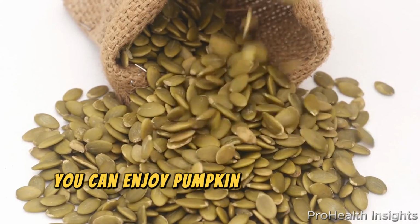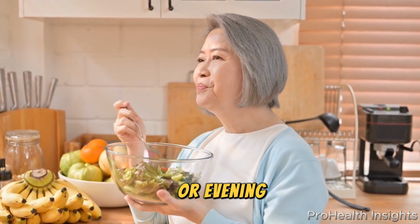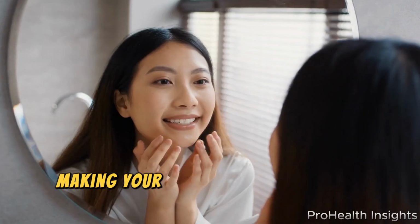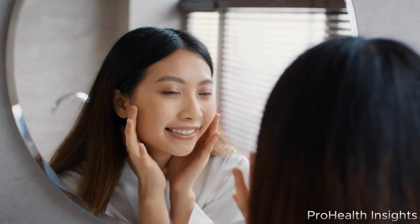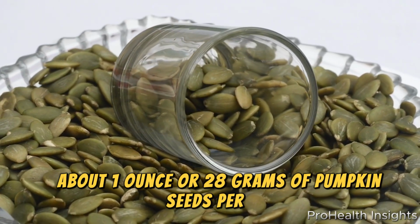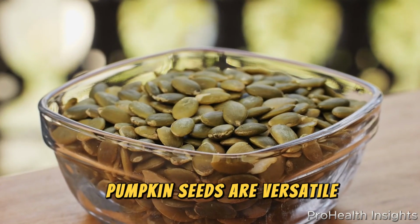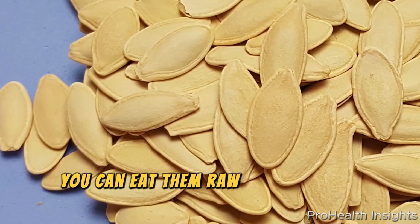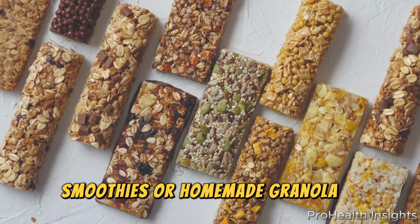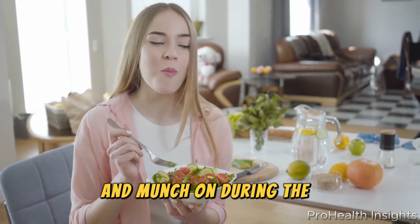You can enjoy pumpkin seeds as a snack anytime, but they're especially great in the afternoon or evening. Their zinc content helps with collagen production while you sleep, making your skin look rejuvenated the next morning. A small handful, about 1 ounce or 28 grams, of pumpkin seeds per day is enough to support your skin health. Pumpkin seeds are versatile. You can eat them raw, roasted, or even add them to salads, smoothies, or homemade granola bars. They make for a great snack that's easy to carry around and munch on during the day.